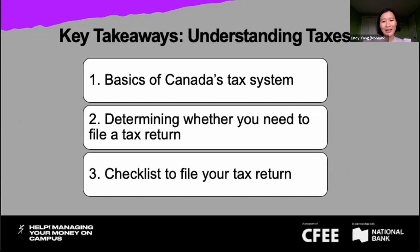So some key takeaways from this section. Hopefully you now have an understanding of the basics of how Canada's tax system works and how it's a progressive system, and hopefully a better understanding of whether you have to file a tax return or not, depending on whether you're considered a resident or non-resident, as well as a checklist for some helpful things to consider when you're filing your tax return in Canada.